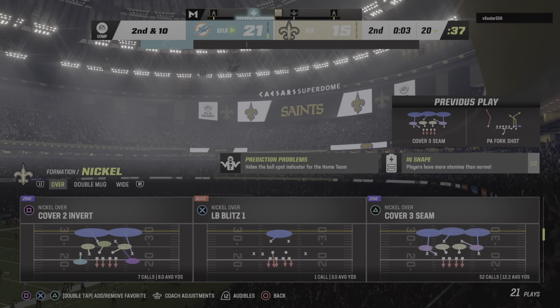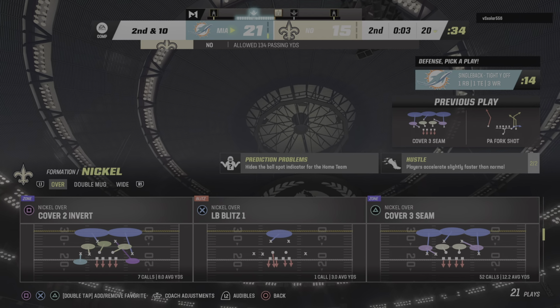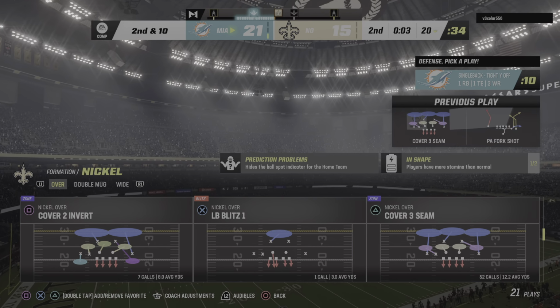It's incomplete. Martin, I think he's got to be careful as he continues to try to extend plays, because he's already been intercepted in this game. In the coverage, they continue to challenge all of his receivers downfield.